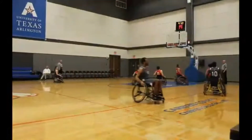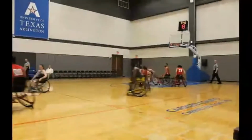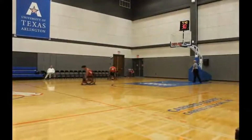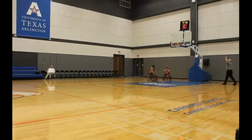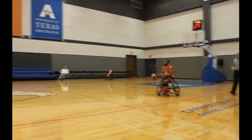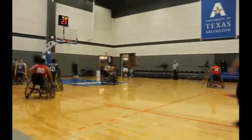Now Nebraska's being pressured by Penn. Nebraska gets it to the half court. He looks down low and overthrows number 12. Out of bounds. Nebraska ball. Eight to five, Nebraska with 9:36 left in the first half.